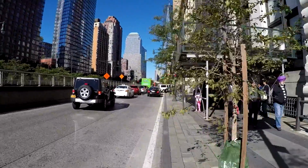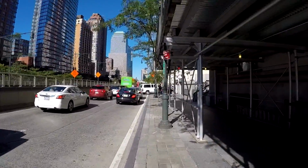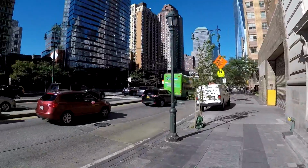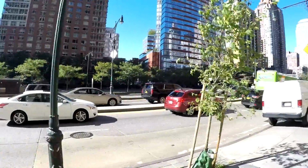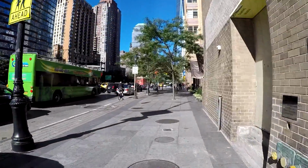This was our first visit to New York City, so we didn't really know where we were going. We just walked towards the One World Trade Center building, which was clearly visible from just about every street corner.